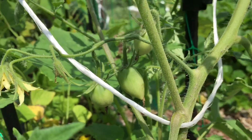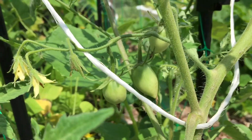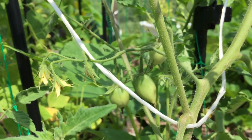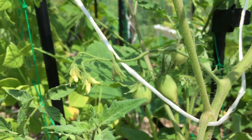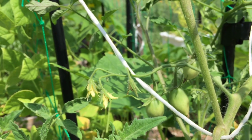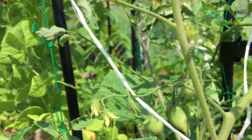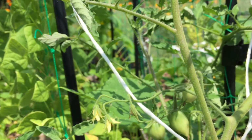Here's tomatoes. This might be one of those, that mix of different kinds of heirloom tomatoes. So last year I had the green and yellow striped ones. This might be those red plum tomatoes again, which I'm excited about because they weren't juicy, but they were really, really tasty. So if this is one of those, I'm really excited.